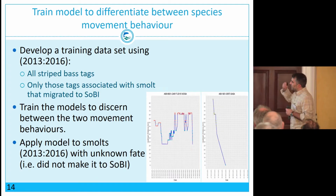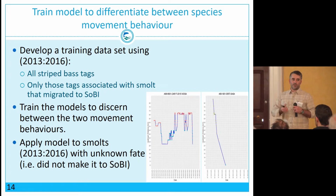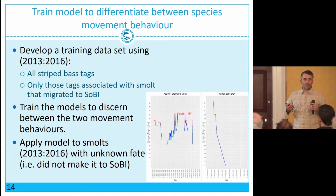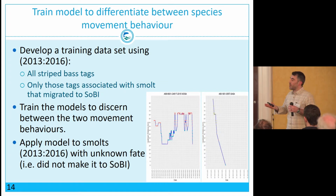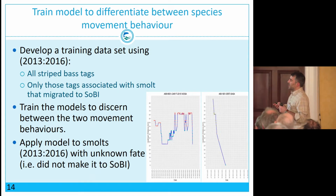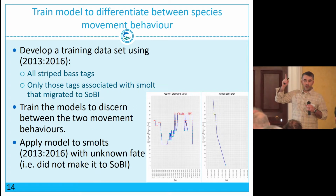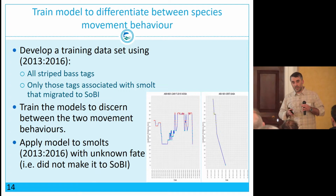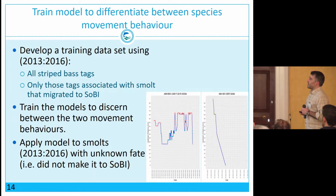So I need to develop this training data set now. With the bass, it's really simple. I can just show it all of the transmitters that went into bass and assume that this is representative of true bass movement. The smolts, we can't do that, because some of them may, in fact, be the movement of predators. So the big assumption I'm making is that if I have any smolts being detected at the Strait of Belle Isle receiver array, which is some 800 kilometers from the mouth of the Miramichi River, well beyond the range of striped bass, and the time alone would probably pass any tag if they ever did make it there, then I'm going to assume that its in-river movement is representative of true smolt movement. So that's my big assumption. That's my training data set.